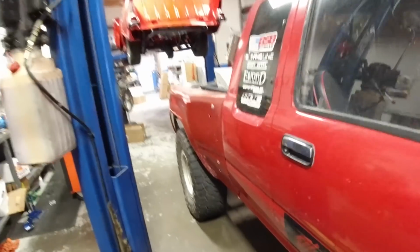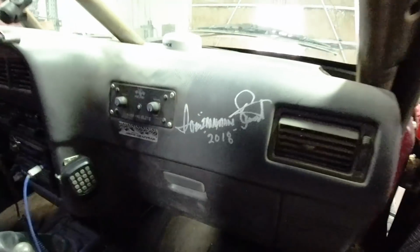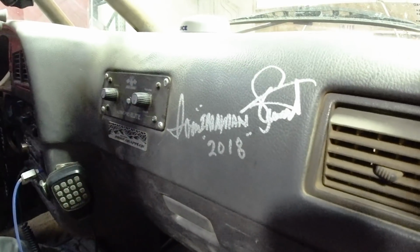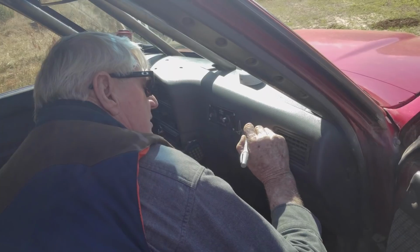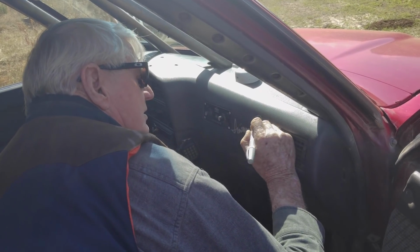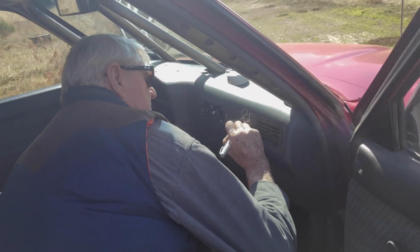I want to show you guys one of the most special parts of this truck to me. It's something that I consider myself very lucky to have, and I don't think very many other people in the world have this. What you're seeing right there is an Ironman Stewart signature dashboard. I did get that signed by the Ironman himself, Ivan Stewart, last year, and kind of a funny story of how that came about. I was actually called in for a casting call to have my truck be part of the Toyota commercial for their new Tacoma.